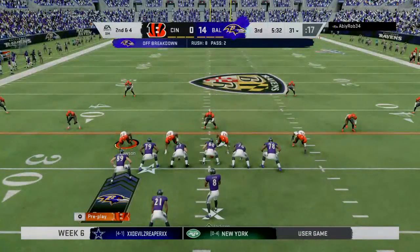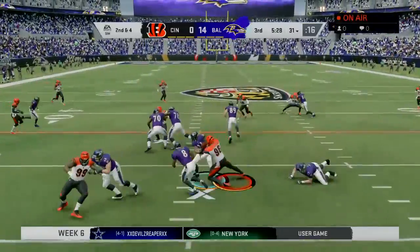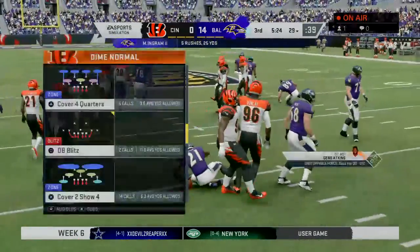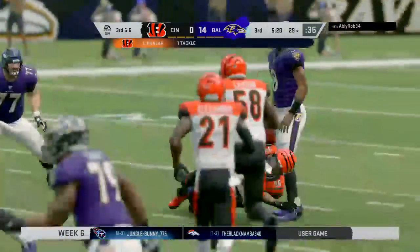See how they handle any adjustments that might be made defensively. Ingram again, and he is going to be stopped cold behind the line of scrimmage. It's a loss of 2, now third down.